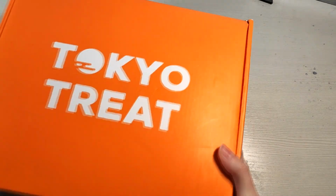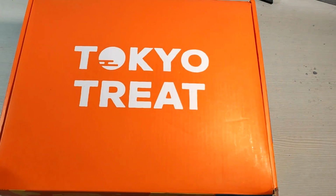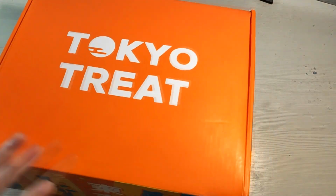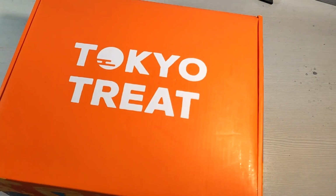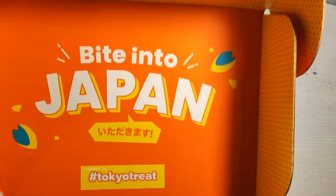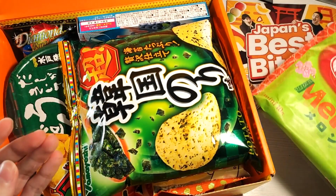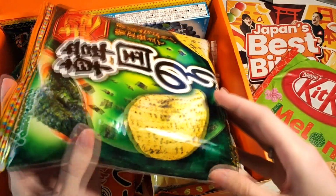Verse here. Today we will be doing something really fun because Tokyo Treat reached out to me and they were so kind to send me two of their snack boxes. And instead of me just eating those snacks on camera, I thought about a fun little idea where we would take 5 random snacks and turn them into characters. And before doing so, I'm going to show you the contents of both boxes.